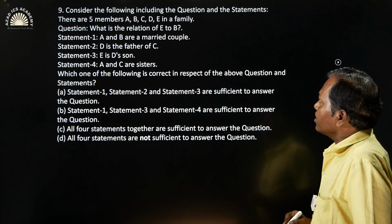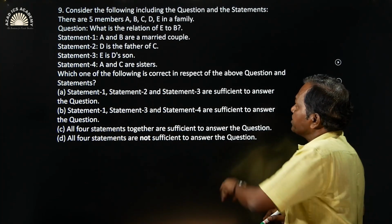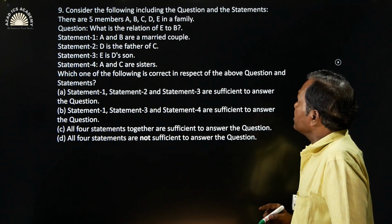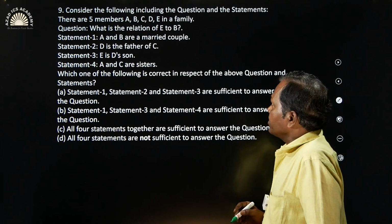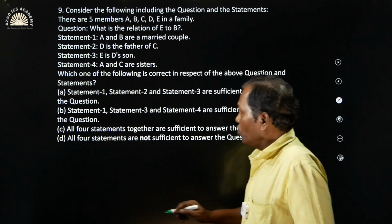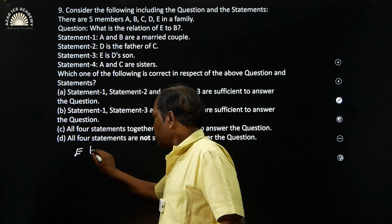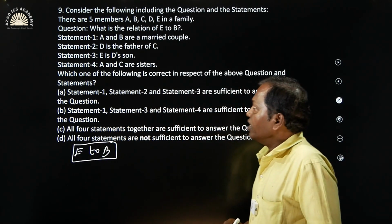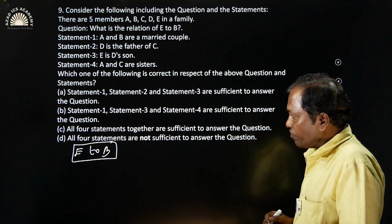Consider the following question and statements. There are 5 members A, B, C, D, E in a family. It's a family of 5 people. Question: what is the relation of E to B? This is the question we need to answer. Now what data is provided? Let's check that.